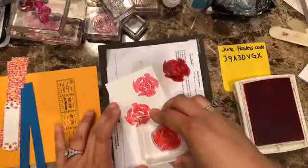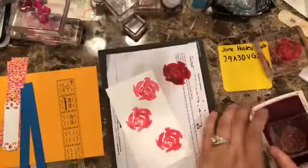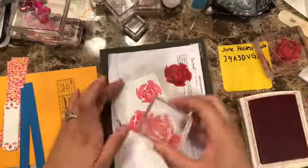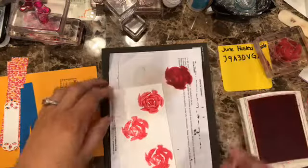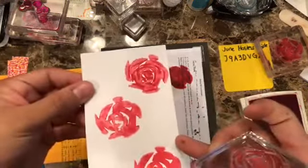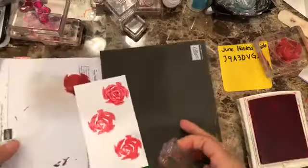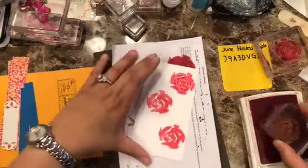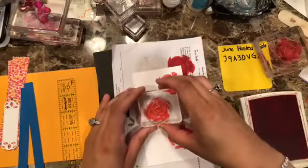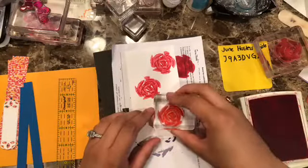So I'm just going to put it like so. Then I'm going to go ahead and use the more detailed one, this one. And instead of using the Lovely Lipstick, I'm just going to go ahead and do the same. I should get a darker one, yes, you see that? You get a darker one. Now, because these are photopolymer, I recommend you use the piercing mat underneath. Usually you get a better image when you're stamping with the photopolymer. So I'm just going to go ahead and do it that way.